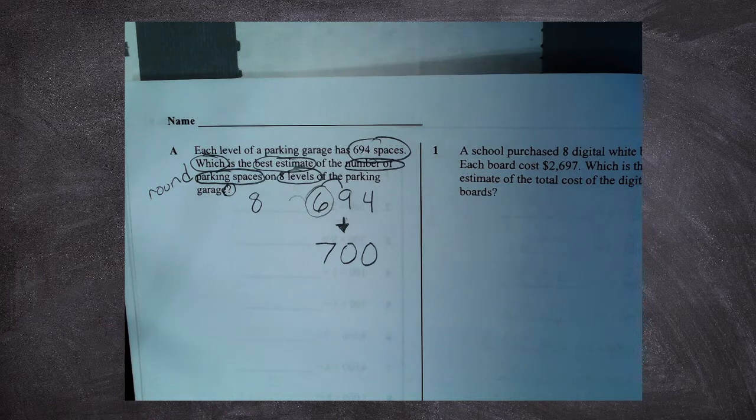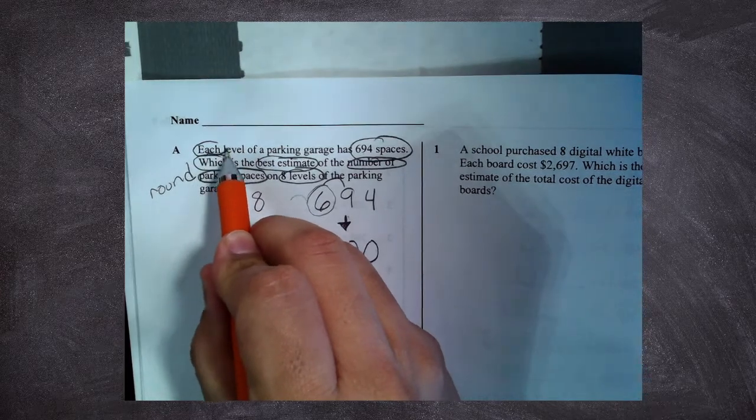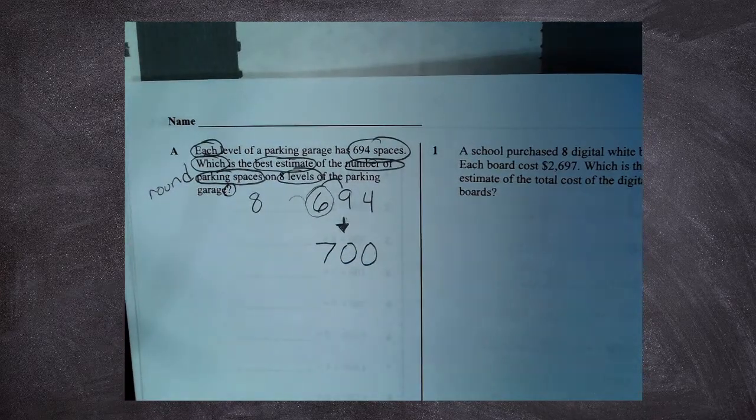You know what? I just realized something. I didn't notice. Look what word they used. Each level of the parking garage has 694 spaces. So every single level has the same amount. If it says the word each, what are the two operations that I should already be thinking of using? Words like each and every and per and equal amount, even amount. What are those two operations I should start thinking of right away when I see words like that?